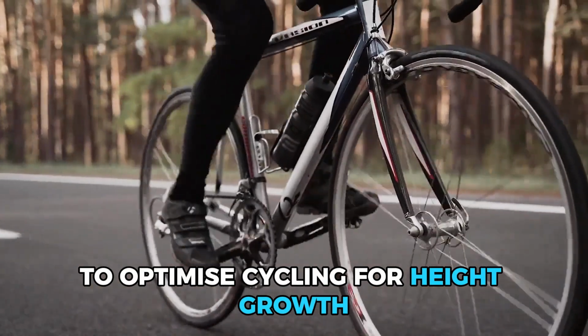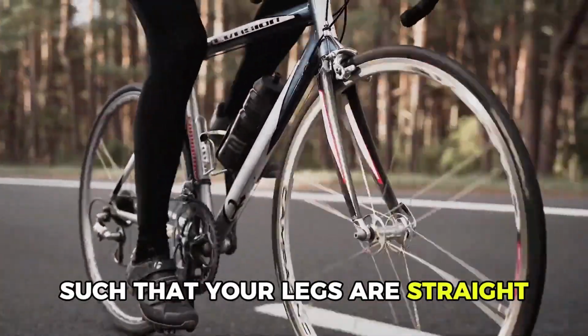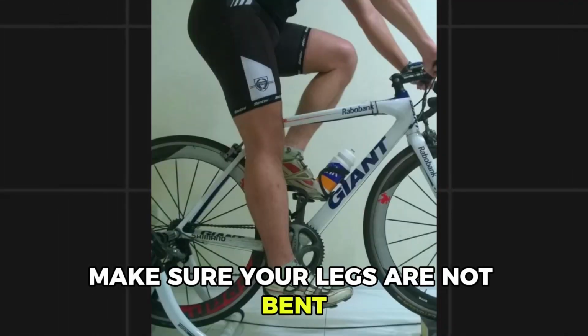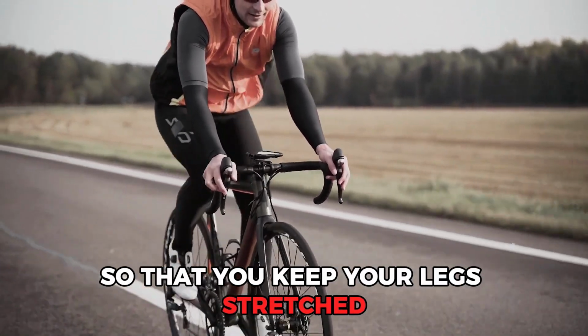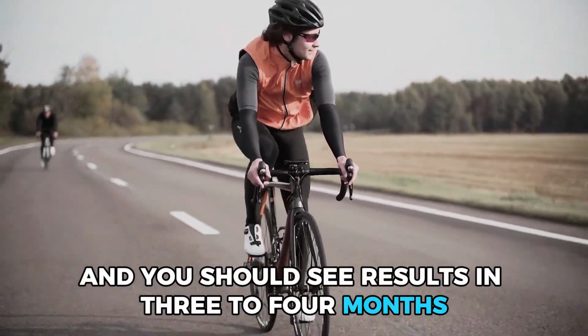To optimize cycling for height growth, start with your seat high enough such that your legs are straight at the bottom of the pedal stroke. Make sure your legs are not bent. Each week when you cycle, raise your seat a little bit higher so that you keep your legs stretched. Do this daily and you should see results in 3 to 4 months.